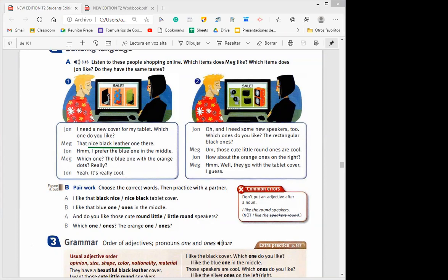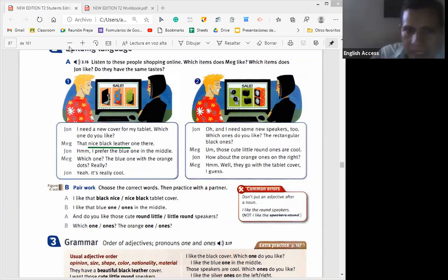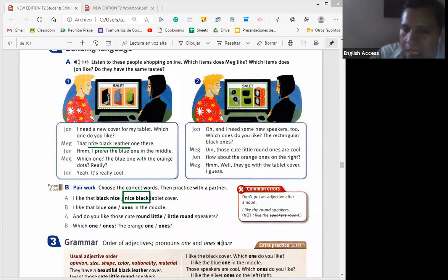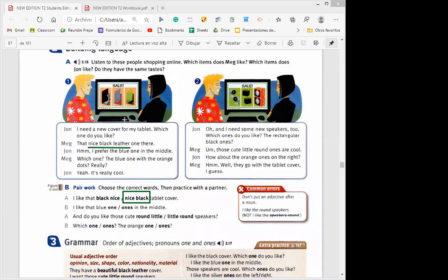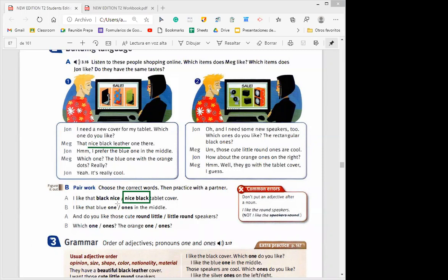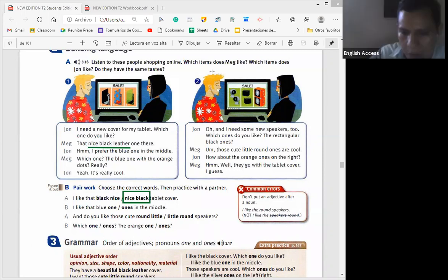Nice black, exactly. I like that. This is the order: nice black leather. You cannot say black nice. So come on, I'm going to give you just a few minutes for you to circle the correct answers. Come on, let's go. Okay, teacher.